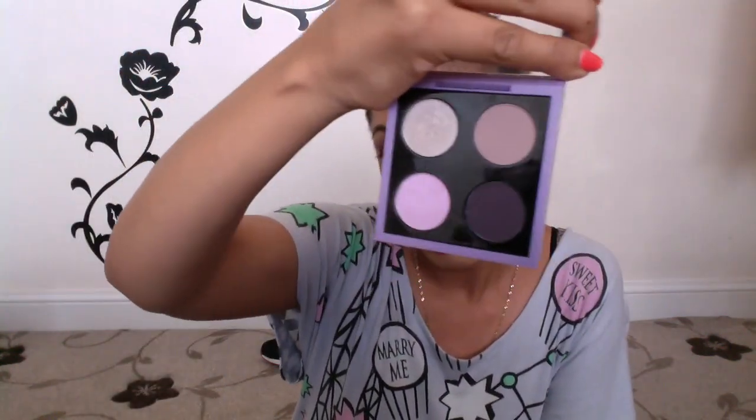This quad is bloody brilliant. It's awesome. It's amazing. I love it. I have used this quite a few times.